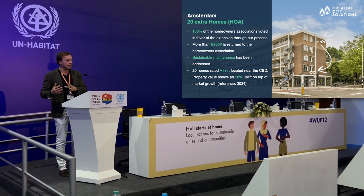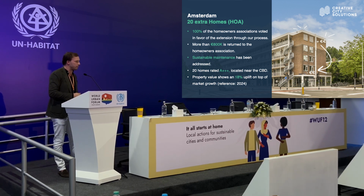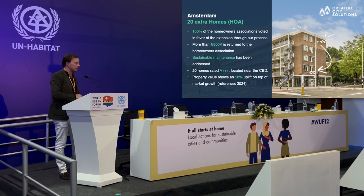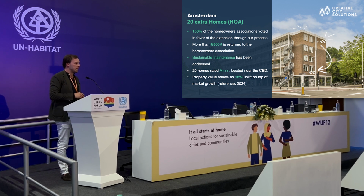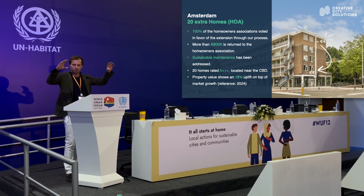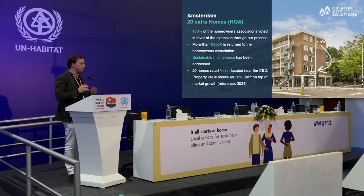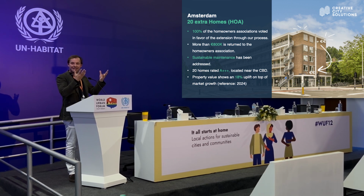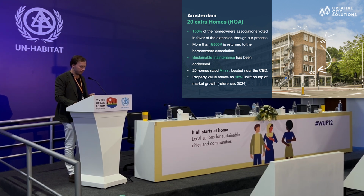In the aftermath, we asked some brokers to calculate what it did to the housing prices after we did the roof extension. And we saw an uplift of somewhere around 18% if you compare it to the flats in the neighborhood. That's because the new built apartments are literally new built, A+ label, very good. But the houses below were renovated and they had the same uplift as the apartments on the top level. So a good return on investment.